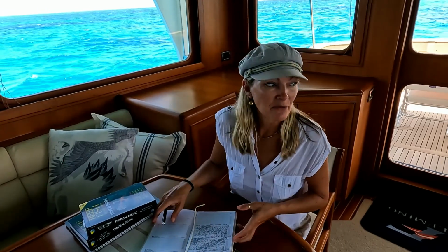So it's still a bit rolly out there. We're waiting for the opportunity to drop our tender once the swell comes down a little bit, which will happen hopefully when the tide goes down behind the reef here. It's difficult to drop our tender if the roll is too big. We run the risk of either damaging the tender, the boat or ourselves, so we do it when it's safe to do so.